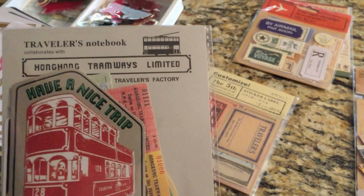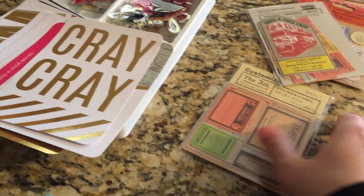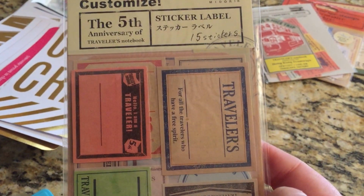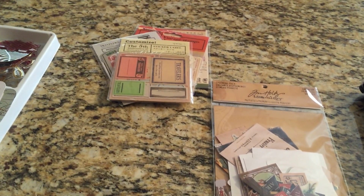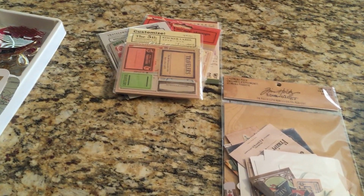And then the Traveler's Notebook Hong Kong Tramways limited edition stickers. I think these are super neat. I thought that they had the pictures of all of them on the back. Does this one? This one does. And then here is another one, the 5th anniversary Travelers stickers. And here is what they all look like. So I really love those. They took forever to get here. I think almost 20 days. So that's a long time to wait for something that you really want, but it's okay. I knew that it would take that long, and it was worth it.